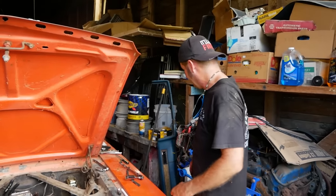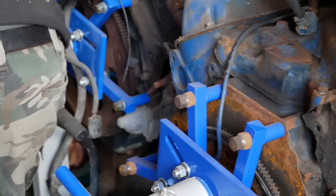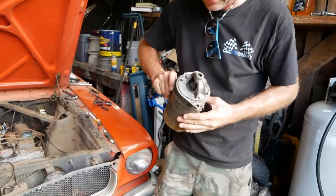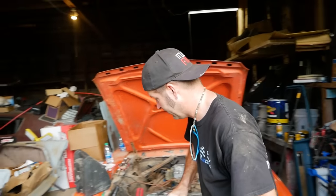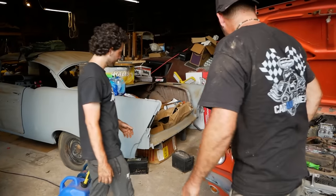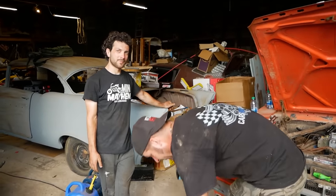Now, while Ike was under there, he noticed something quite important that was absent. The spacer plate that you need on the back of a 302 that goes between the block and the bell housing is totally missing. What that does is center our starter so you don't need shims or anything. So we're going to have to do one of these and hope that it will be fine.